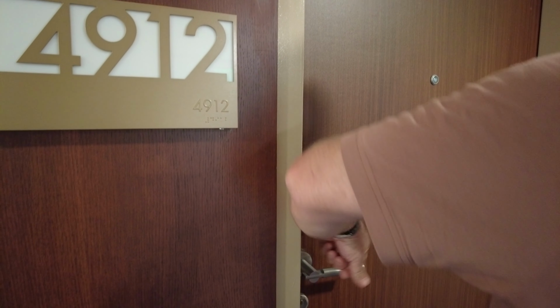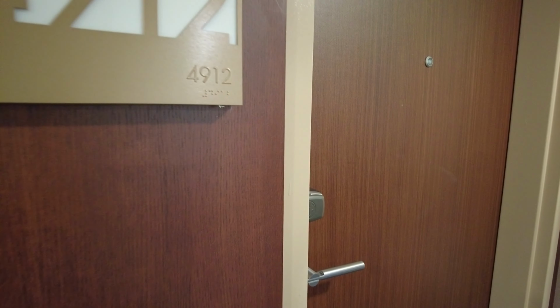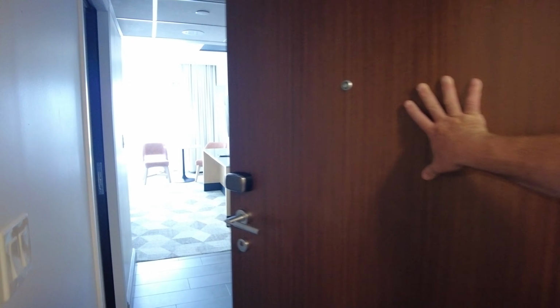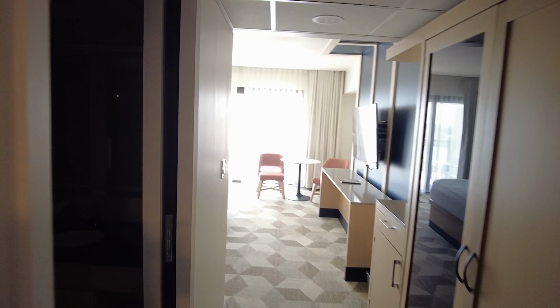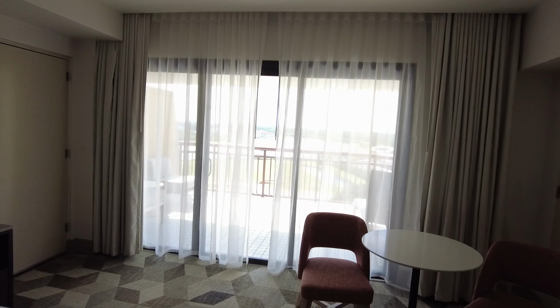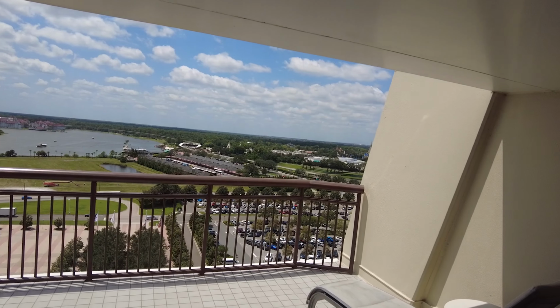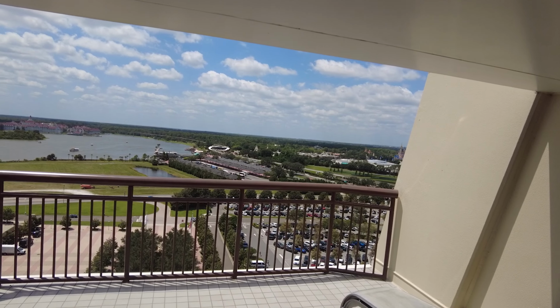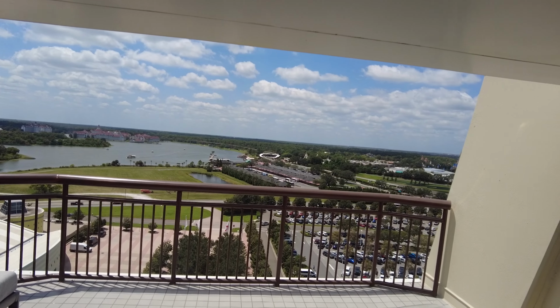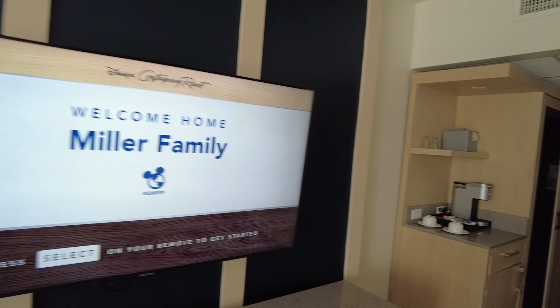Oh. What? We have a theme park view. Not what we booked, but we have lucked out. Sorry, I'm going right to the view. Look at that, right outside our window. Oh my goodness. This is like amazing. Excited? Yes, totally. Welcome, Miller family.